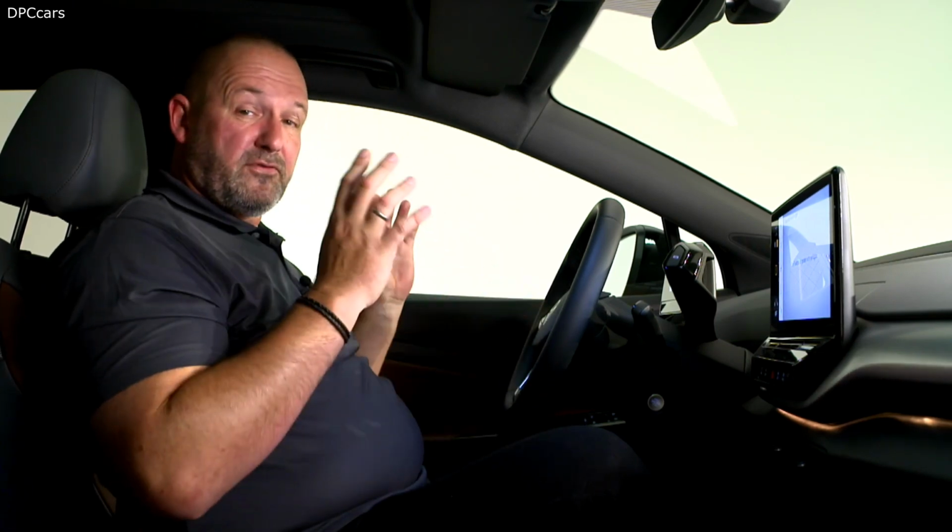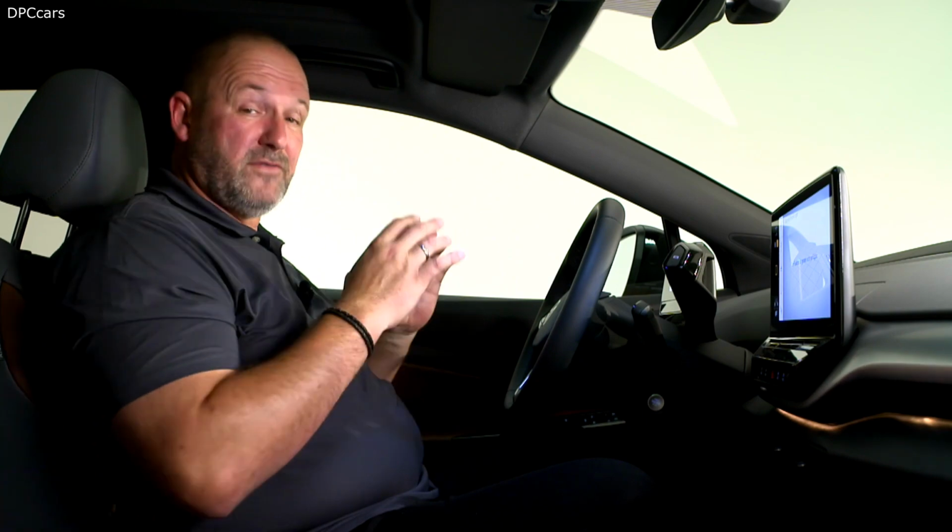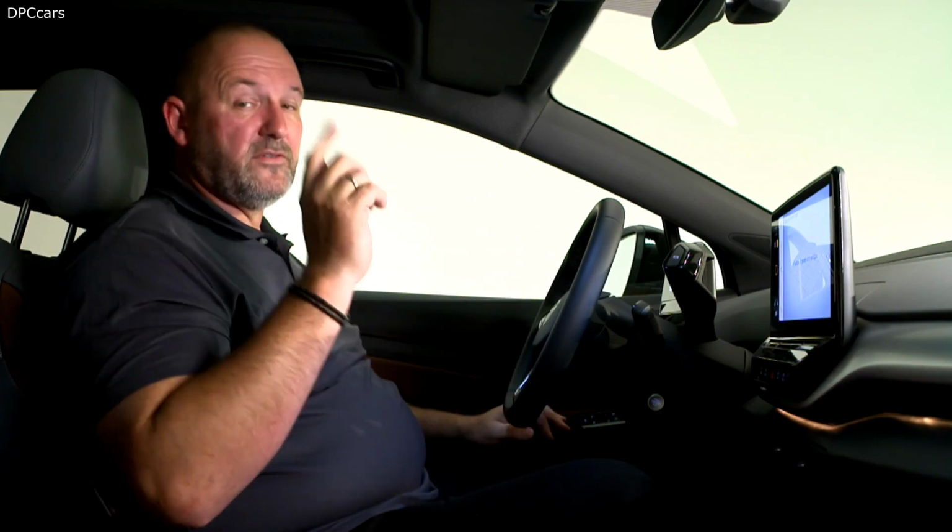Regarding the space here at the front seat, it's very comfortable, even for a tall person like me with nearly 2 meters height. I really do sit very nicely in the car. How about behind me? We're going to find out now.